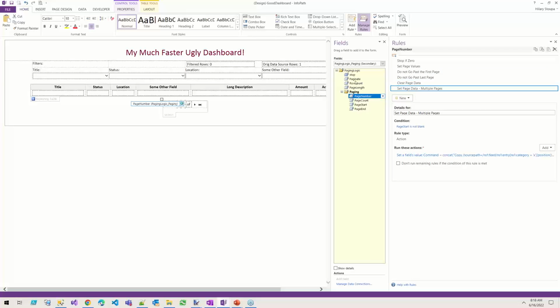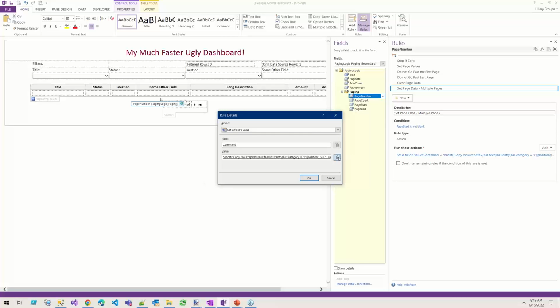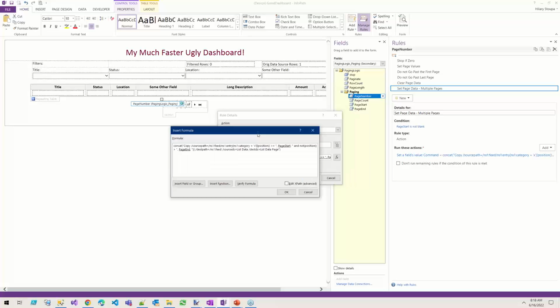In one case, I did it in one rule set. Over here, I did it in two. I can't tell you why. It's just one of those things. It doesn't make a big difference.